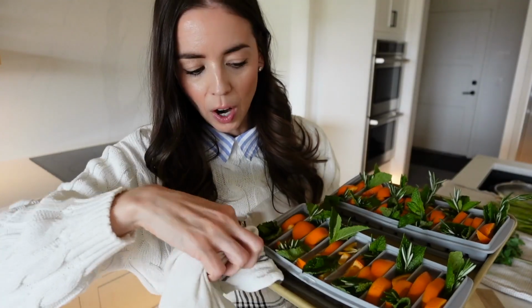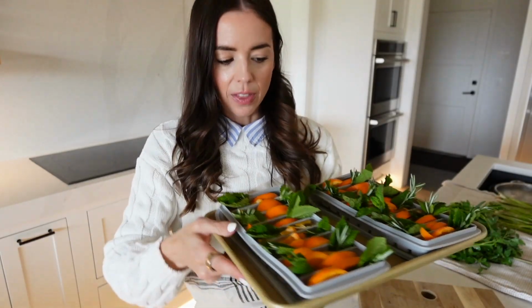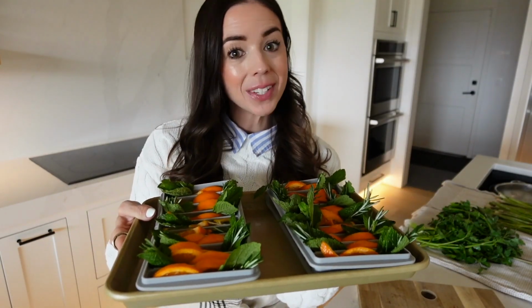I'm just wiping the water off this tray. Therefore, once it's frozen, I can actually remove the ice cube tray from this tray here, but I'm going to pop this into the freezer.